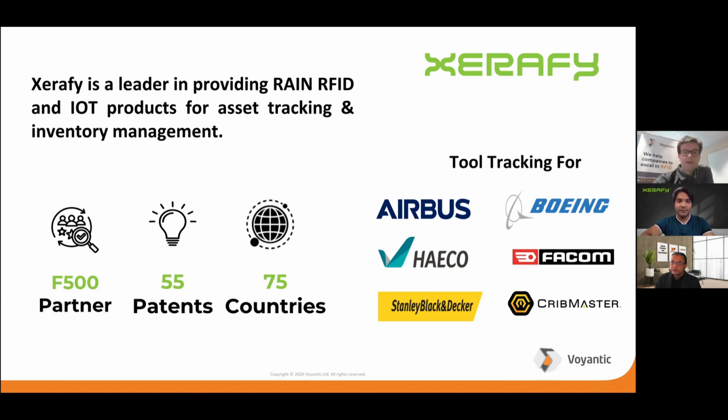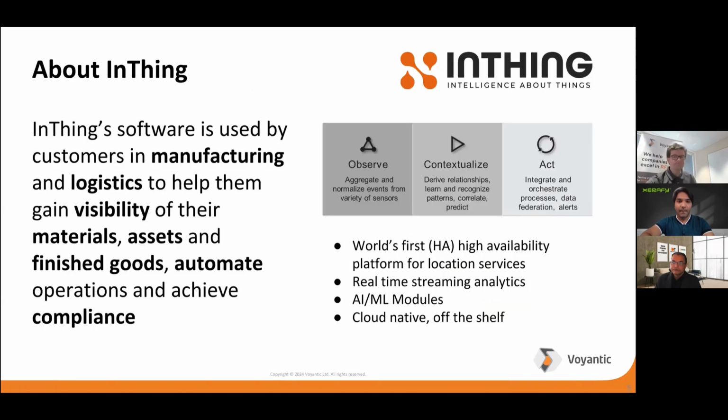Thank you, Bhavik. And then Rajiv and InThing. Hi, I'm Rajiv Anand, CTO of InThing. We provide a software platform to help improve visibility, productivity, and compliance by leveraging technologies such as RFID, barcode, Bluetooth, GPS, all the different technologies that are involved in location. Our platform has 16 different solutions that provide you real-time operational intelligence in a variety of industries. One of the solutions we focus on, and as Bhavik earlier said, it's a highly growing and very high traction, is tool tracking with RFID. And that's what we're going to talk about today.